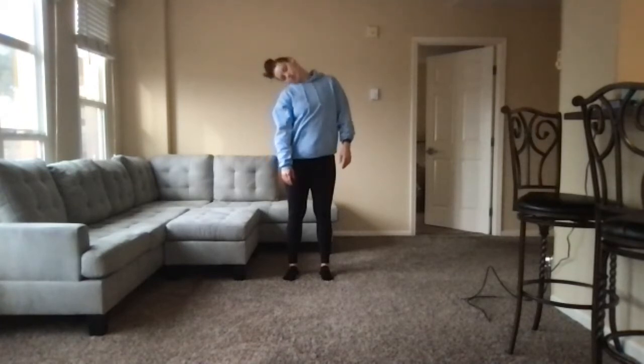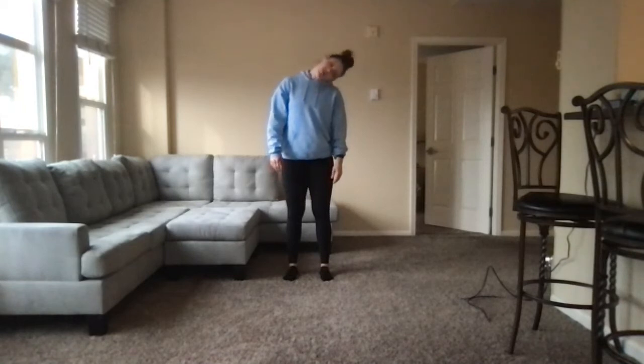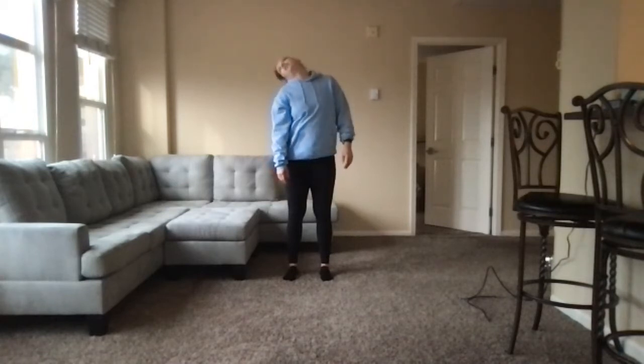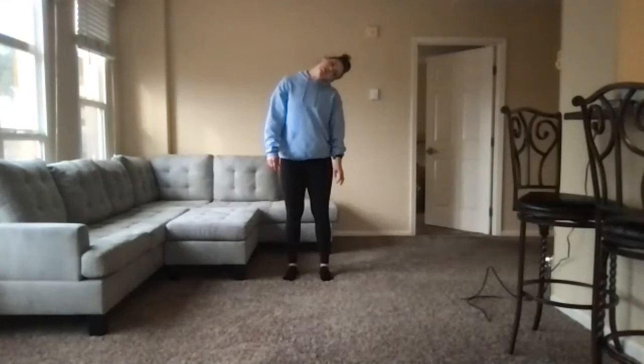Getting some nice neck stretches this afternoon, since a lot of us have probably been sitting at our desks or even standing, but sometimes that posture can get a little tiring. So we're gonna kind of do some stretches for our upper body to prevent that today.